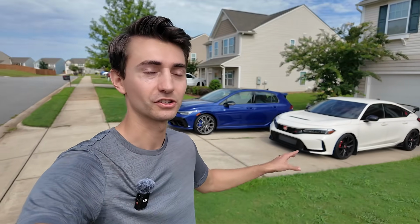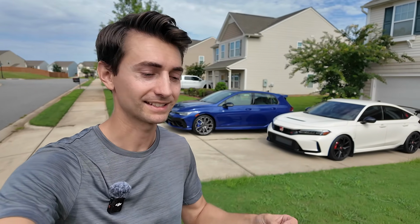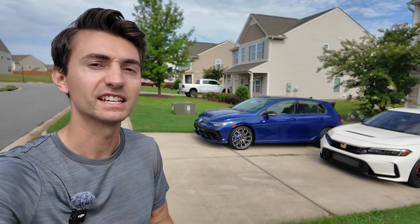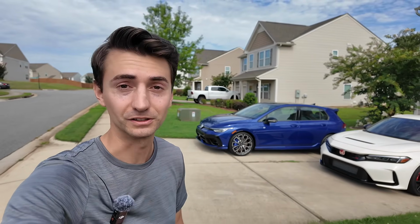The Civic Type-R strong suits, it is exciting. It is so much fun to just rip on. If you're gonna take this to the track, the mountains, the back roads, the autocross, the Civic Type-R packs excitement and fun. I wouldn't say the same about the Golf R. Not to say it's a bad car or a boring car, it's just not particularly exciting. There's nothing really about the drive that makes you just thrilled to be in it.